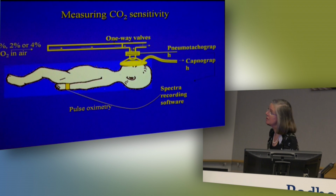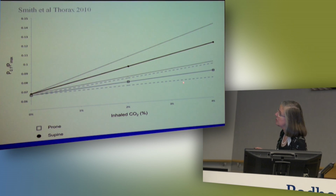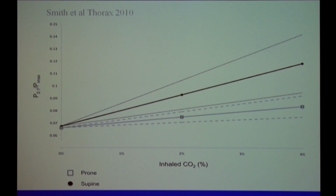We've also looked at a pure CO2 signal, and this is data looking again prone and supine, and you can see the prone and supine just completely separate, i.e. again a poorer response to CO2 in the prone position. And then just thinking of other risk factors for sudden infant death syndrome, again this is the ventilatory slope to hypercarbia in smoking and substance abuse mothers compared to controls. And you can see a gradated response, worse in the smokers than the controls, and significantly worse in the substance abuse mothers who also smoke than the smoking mothers.